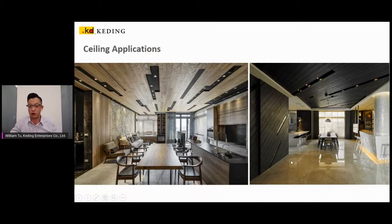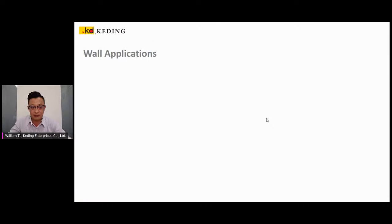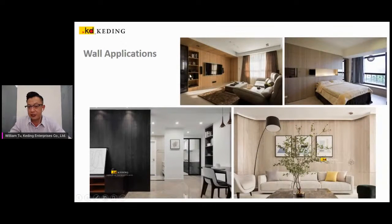Then we can also use KD panels in ceilings, as you can see in these two different pictures. Basically, this is all up to the designer and their creativity on what they want to do with the ceiling. And then for wall applications, the same thing. You can use KD panels for walls, as you can see over here.